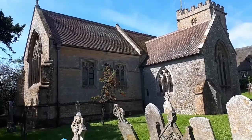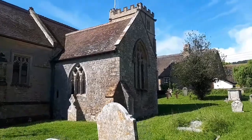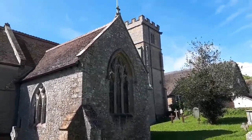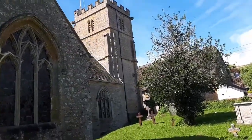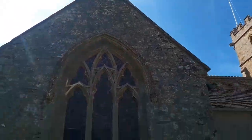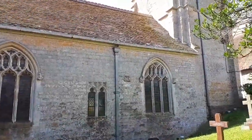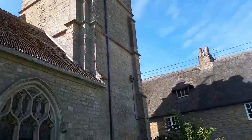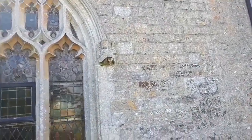So here we have St Giles Church. Now, you'll be able to hear a lot of traffic in the background. You'll see the main road in a minute. It's the A35. It's a main road in the area. It's relatively peaceful and quiet around this side of the church, but when I take you around the other side, you'll definitely hear the traffic a bit more.